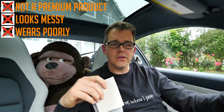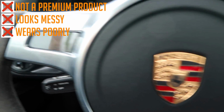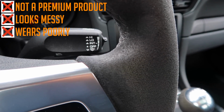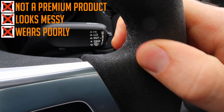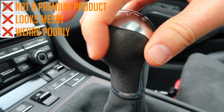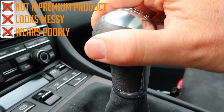How does it look when it's worn? Well, let's have a look at this 2015 GTS I looked at the other day. It has 13,000 miles on the clock. The Alcantara is completely worn off the steering wheel. It feels like hard vinyl now. All the softness is gone. It just looks and feels terrible. And that's also true of the gear changer. Also looked nice, I'm sure, when it was new, but now it's just a hard vinyl and looks terrible.